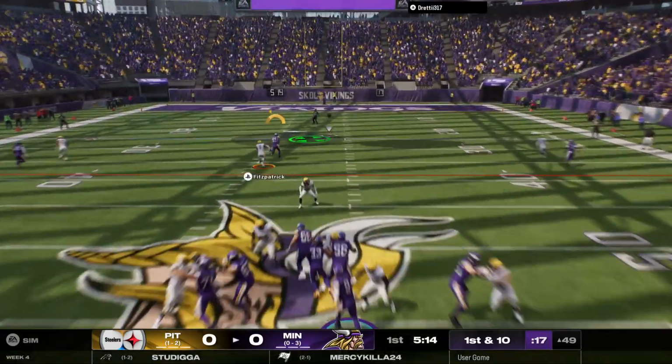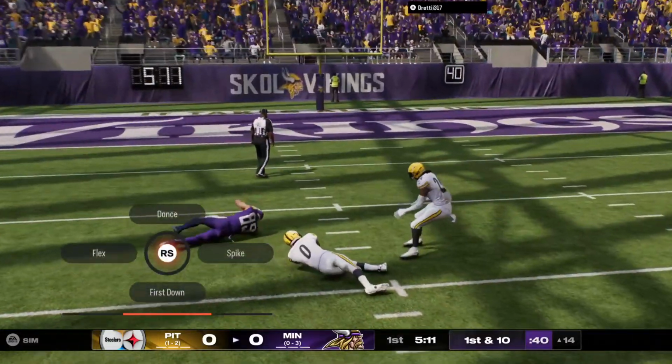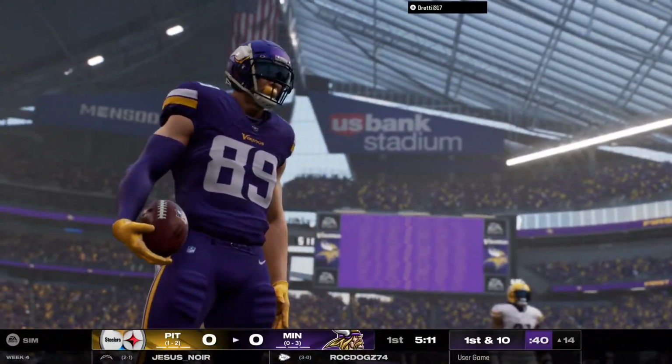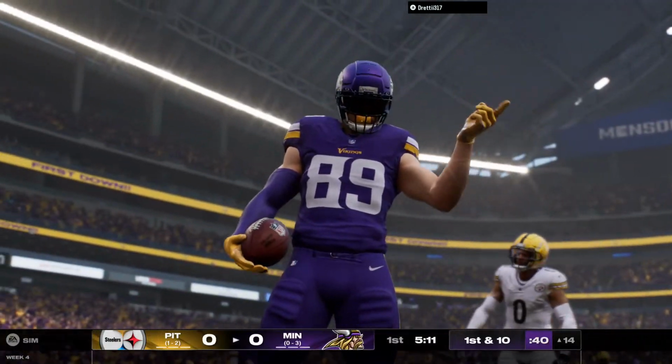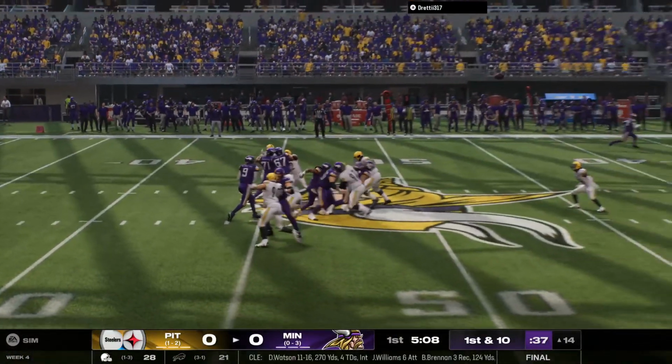McCarthy throwing right away. Finds a seam down the middle. And they finally bring him down, but that is a big gain and a new set of downs. They get 35 out of that one. And it'll bring up a Minnesota first down.